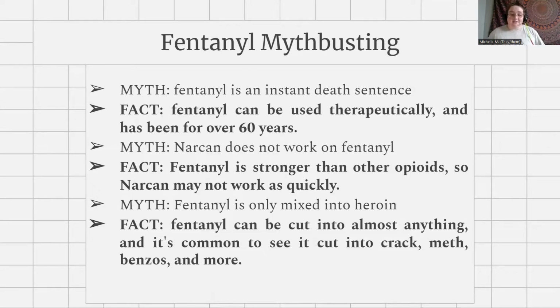Narcan is an opioid antagonist. All it's going to do is block those opioids in your body. Fentanyl's an opioid. Narcan works on fentanyl.